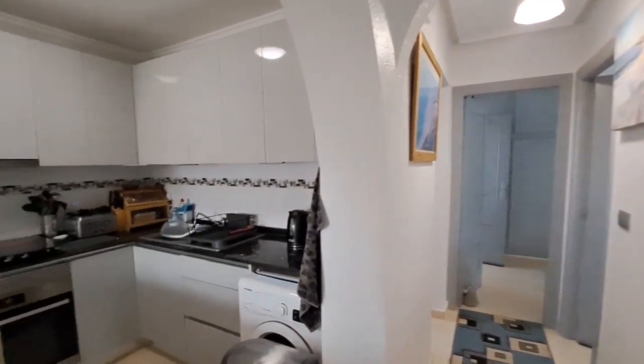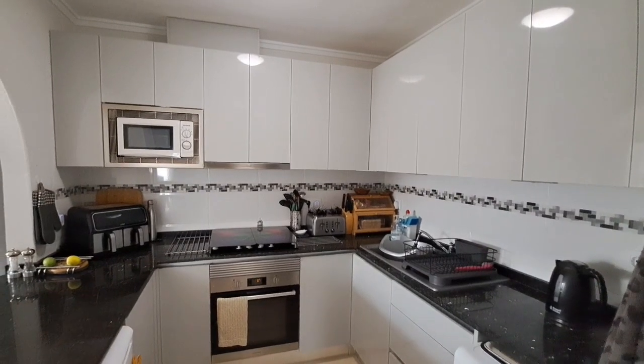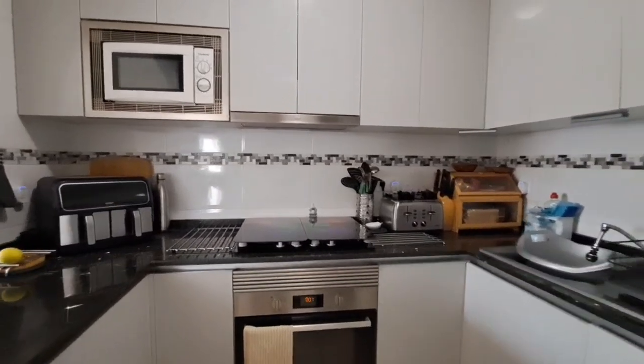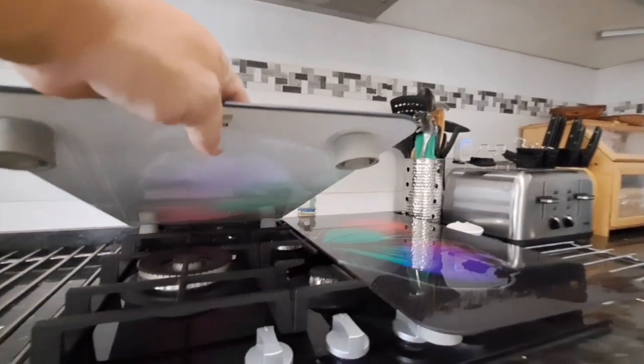So inside this kitchen, you've got plenty of top and base units. You have got an electric oven. I'm going to investigate because I think it's a gas hob. Yes, it's a gas hob under there.